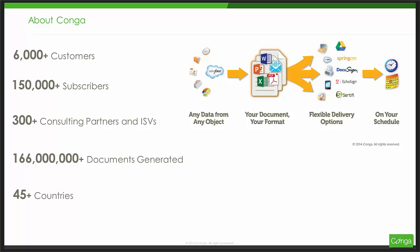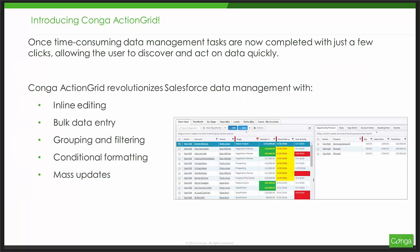So that's why we introduced Conga ActionGrid. It's an incredible tool with the premise that Excel is a great tool, and it was essentially rebuilt 100% natively on top of the Force.com platform. And it's just as easy as what the reps are already doing today. But it gives them a huge benefit if they start to use this tool.